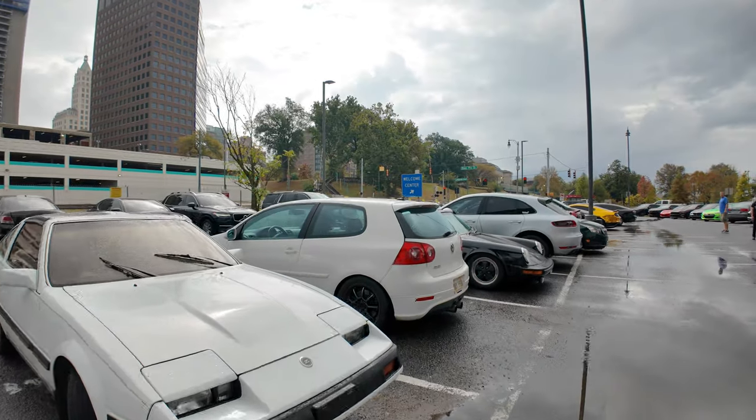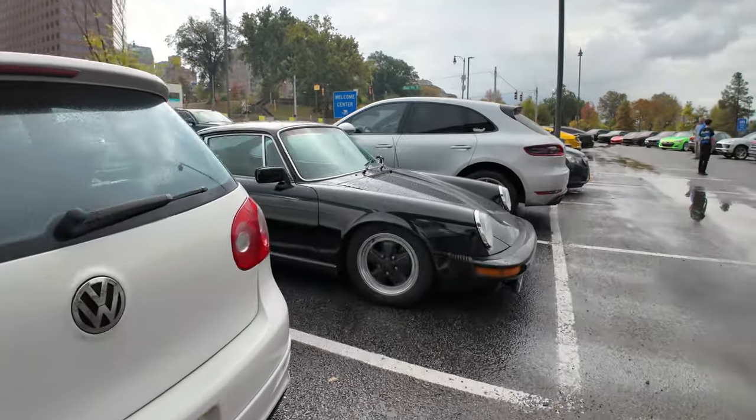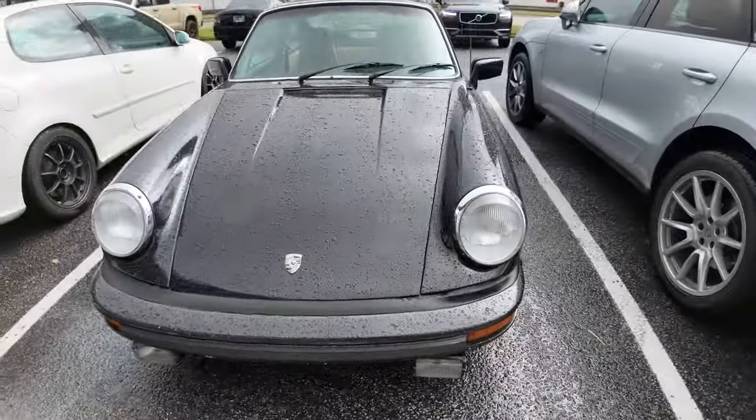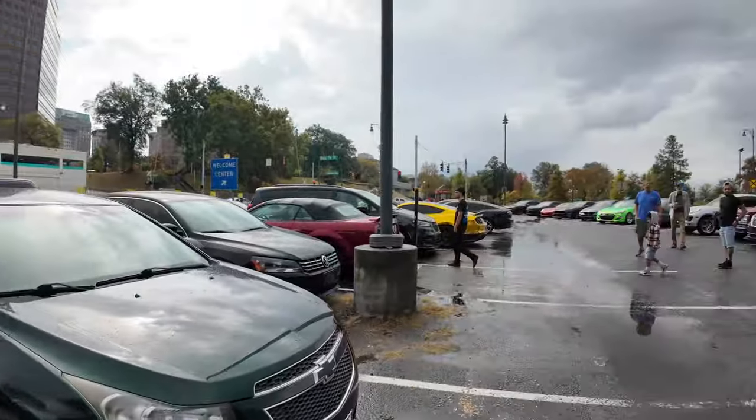It's a rainy day. Check out these rides. That's a nice Porsche.